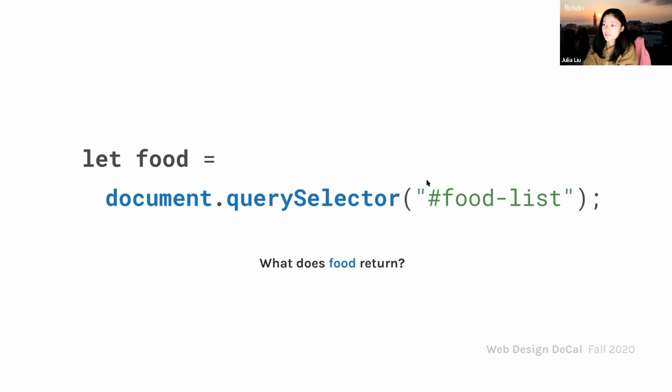And another differentiation between getElementById and querySelector is that querySelector returns the very first element that matches the selector. So in the case you have multiple food lists with the exact same ID, which is not ideal because you should only use an ID for one element, but in the chance that you do have multiple lists that are called food list, it will only return the very first one that it finds and it won't return all of them. So that's one of the differences between getElementById and querySelector.